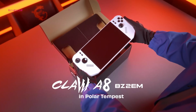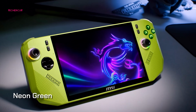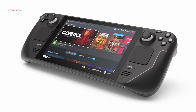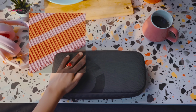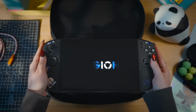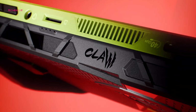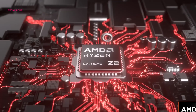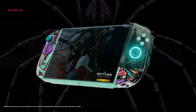Alright, so the handheld gaming PC space in 2025 is getting seriously exciting. Just a couple of years ago, your main options were the Steam Deck and maybe a few niche devices. But now, we've got powerhouses like the Lenovo Legion Go 2 and the MSI Claw A8 battling it out for your attention. Both promise console-level gaming in a portable package, both come with some of the latest AMD hardware, and both sit in that premium price range.